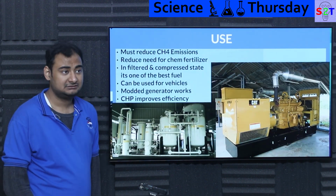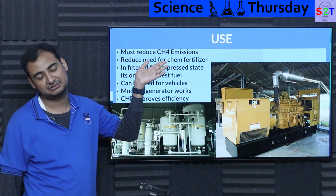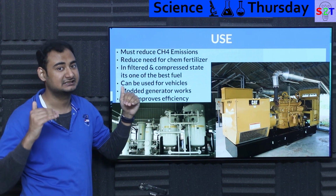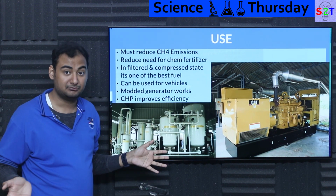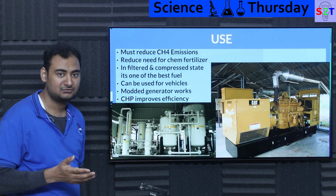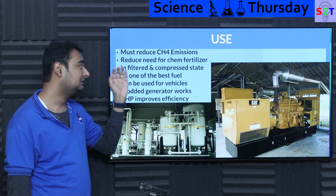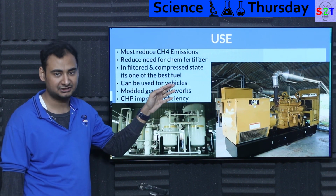So what can we do? Well, it's not optional. You have to be very mindful of that. We must reduce CH4 emissions. It's not optional, it is compulsory. Now, it also has a secondary benefit, because if you are dealing with megaton scale objects, you are also talking about a very large amount of biofertilizer feedstock that will go into the fertilizer industry. Now that industry will also reduce its requirement on chemical fertilizer.